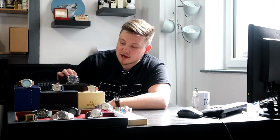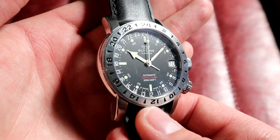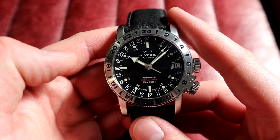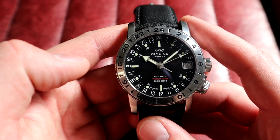Now that all that is out the way, let's take a look at some of the watches on the table, and I think we're going to start up here with this awesome Glycine Airman. So the first watch we are looking at is a beast at 46mm. This is definitely not for the people who like small watches, because the size of this is huge. But it's a really interesting Glycine Airman 17.